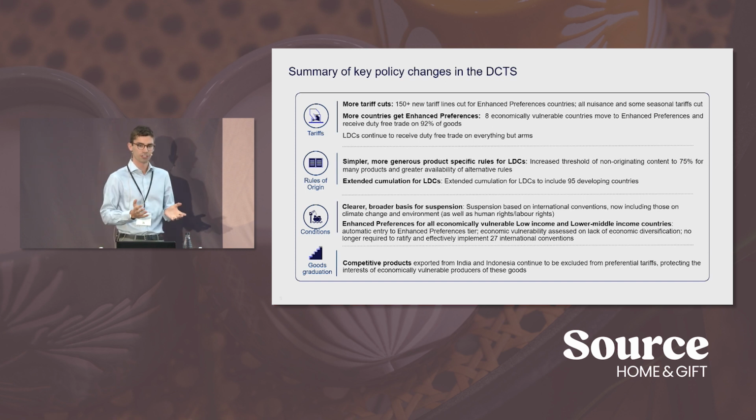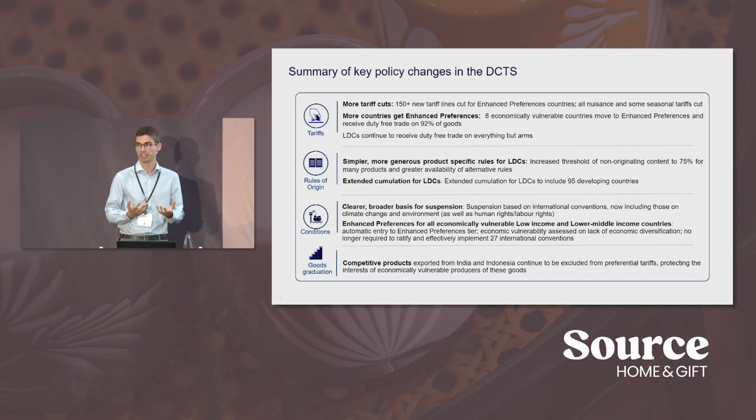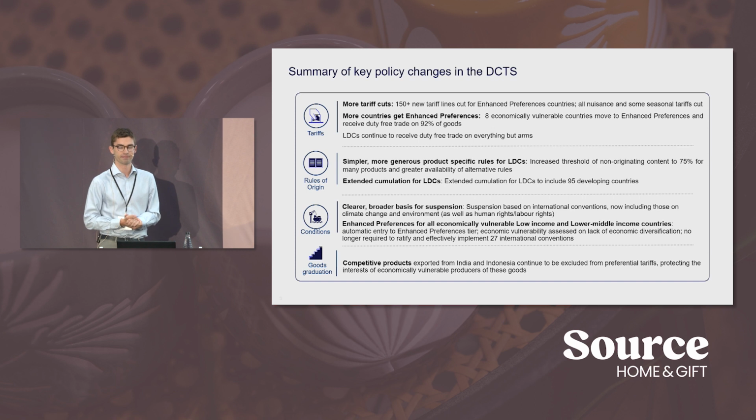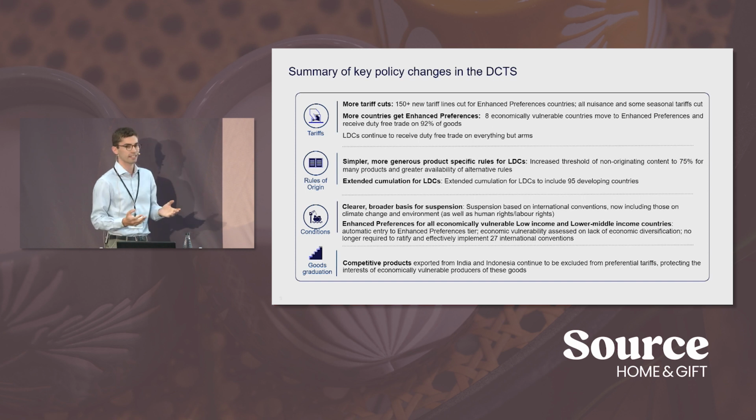On rules of origin, these are a whole set of rules based around content levels and processing rules as well that determine where a good comes from in the world. Now, this is really important for developing countries because they need to meet the rules of origin in order to trade with the UK and get their fantastic products to the United Kingdom. This area can be tricky and complicated at the best of times to understand. So what we've done is made it as simple and generous as possible for developing countries.